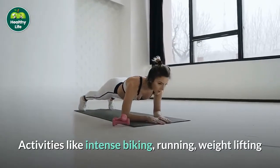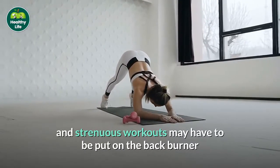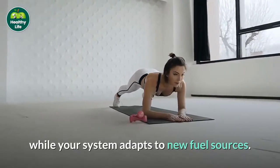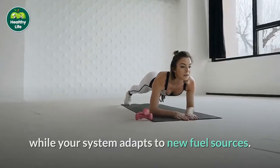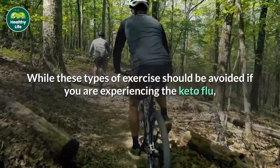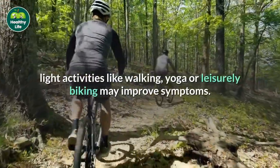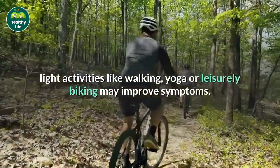Activities like intense biking, running, weightlifting and strenuous workouts may have to be put on the back burner while your system adapts to new fuel sources. While these types of exercise should be avoided if you are experiencing the keto flu, light activities like walking, yoga or leisurely biking may improve symptoms.